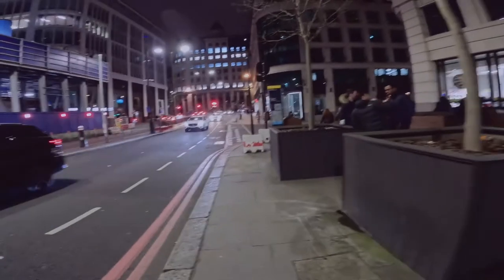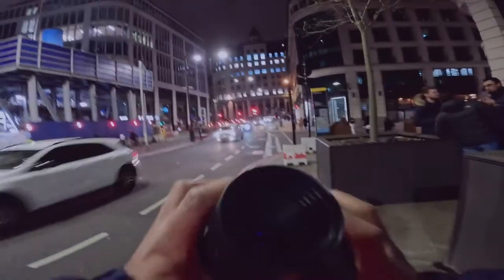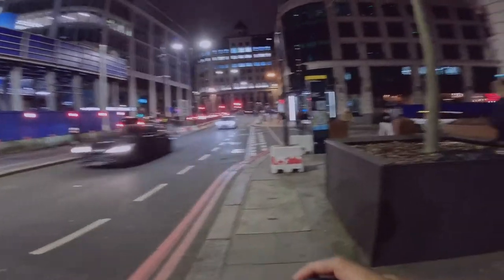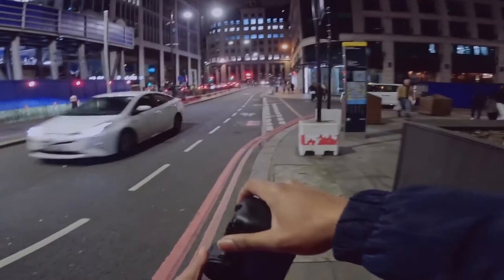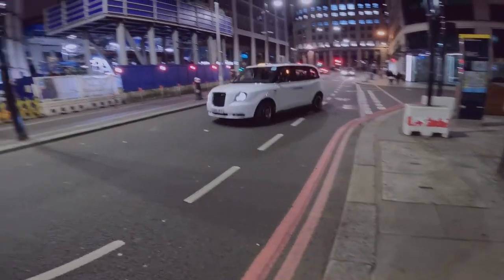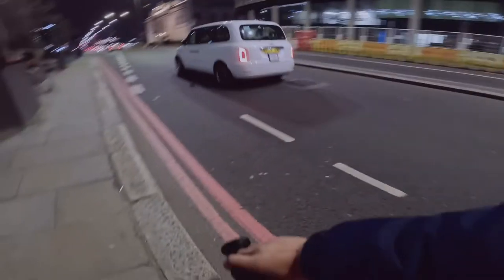So I forgot to mention, I've got a Cine Bloom filter from Tag Optics. Okay, so let's see what kind of shot I get. Let's start off with this cab here. Try and get this angle.